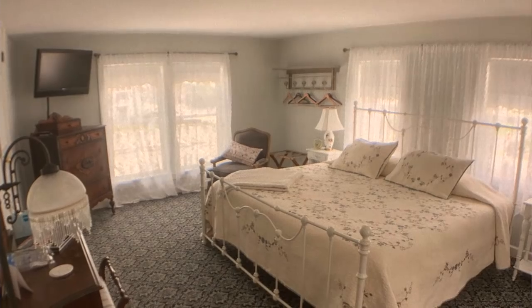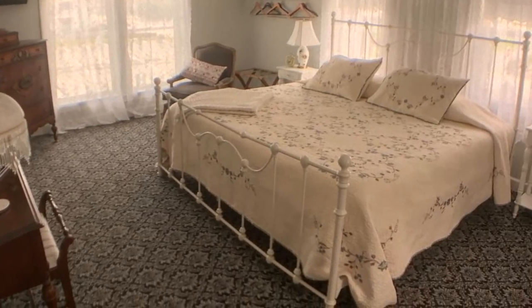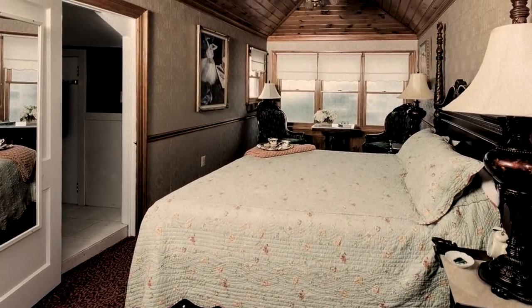Could you imagine sitting having a relaxing bath, and suddenly it's just like, I dropped my phone again. Organ music can be heard coming from room 6, even though there's no organ there. And room 11 is haunted by a man who used to work for the Addie C, and his apparition is usually seen sitting on the actual bed or standing in the corner of the room.